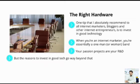But the reasons to invest in good tech go way beyond that. They extend to the simple fact that good tech is more pleasant and enjoyable to work on. When I upgraded to the Dell XPS 15, I suddenly had a 4K screen, a blazing fast i7 processor with the GPU, a comfortable keyboard, and typing experience.